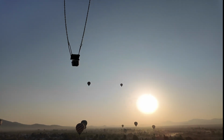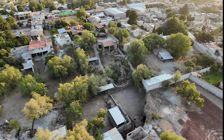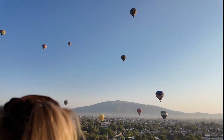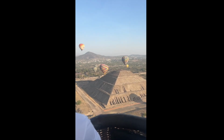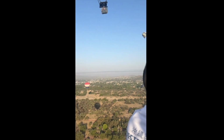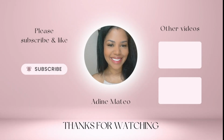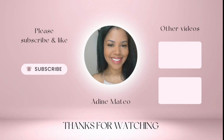It was so peaceful up there. It was just so beautiful to see the pyramids and go over the pyramids and just see all those hot air balloons up in the air. And when I tell you, I can't even explain the feeling that I got to experience this. So basically, all I'm saying is get out of your comfort zone, you guys. Have a good time and experience different things. I would never have done this on my own. So I'm glad I had the group that I did, but I'm so happy.